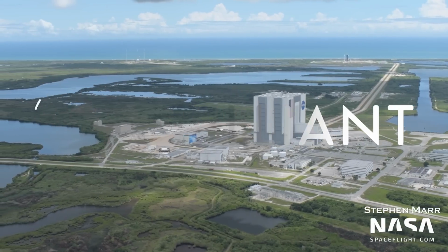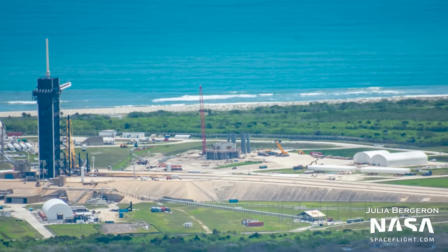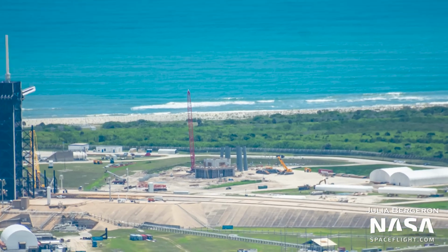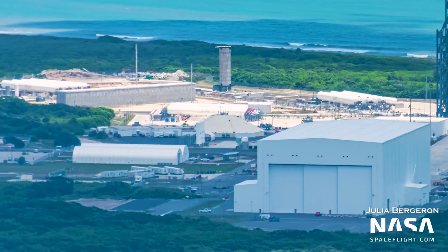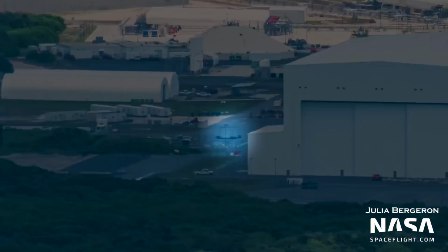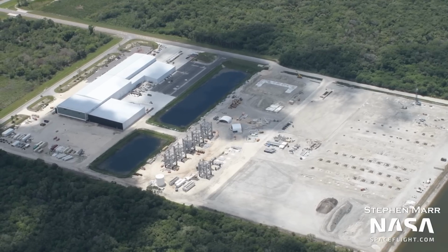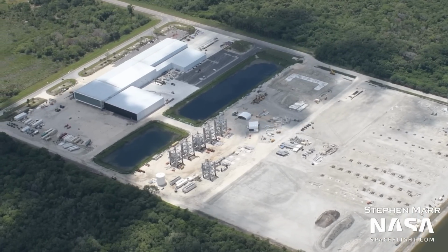Hey space fans, Jack Beyer here with NASA Spaceflight. In today's flyover, we see that stacking of the Starship Launch Tower at Pad 39A is imminent, as evidenced by parts of the massive crane that will do the job being staged on site. We also have views of new hardware for Blue Origin's Jarvis test tank, and we get a look at Relativity's launch pad. We've got a lot to go over, so let's get right into it, starting with SpaceX's Hangar X and Starship Factory at Roberts Road.